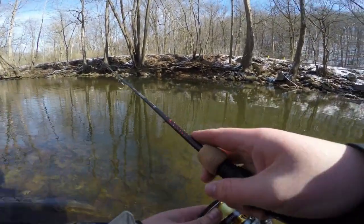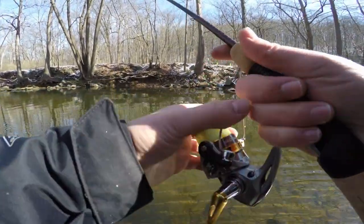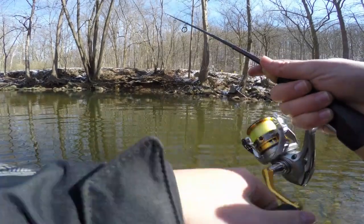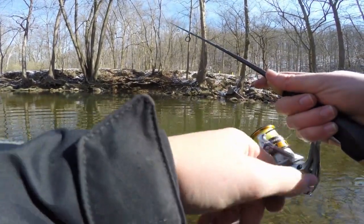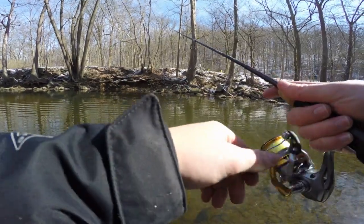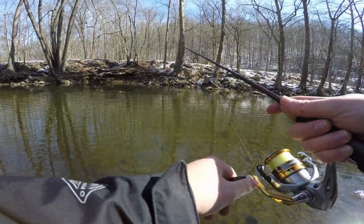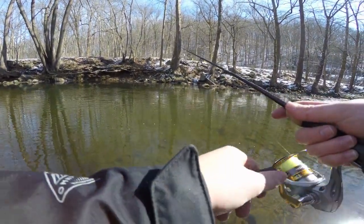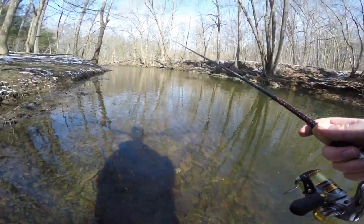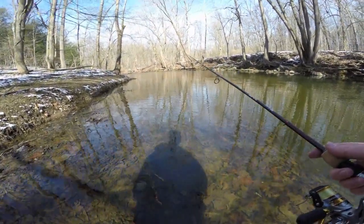Still some holes left to fish if I don't get anything out of here, but we're gonna hope we can change our luck around, because things have not gone up to my standards yet. I do not like getting skunked, as I'm sure it goes for everyone, but I am very against the skunk.